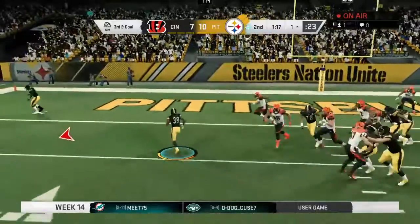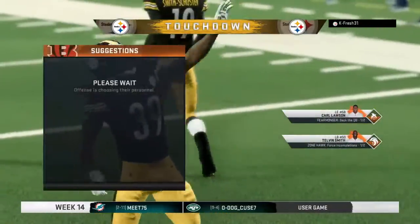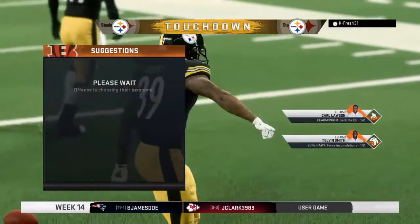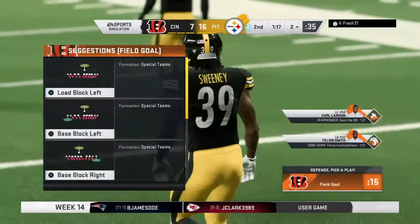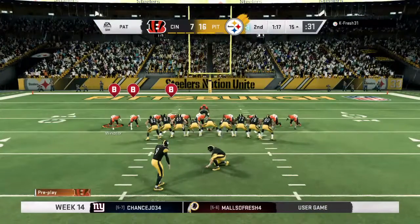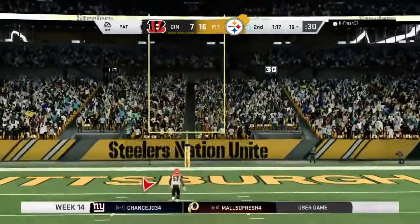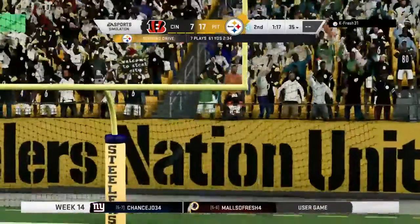On 3rd down, Sweeney. And he's in. Touchdown, Pittsburgh. A great effort there. His 2nd touchdown on the season. And the Steelers, they broaden their lead. Able to punch it in on 3rd down makes it easier for those guys on the sideline. They didn't have a 4th down decision to make.